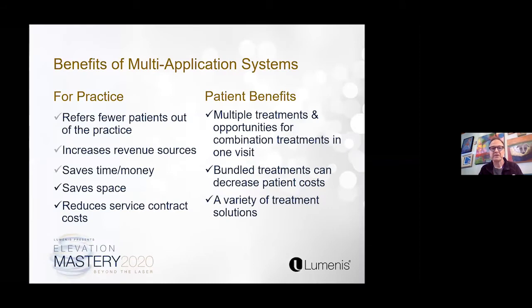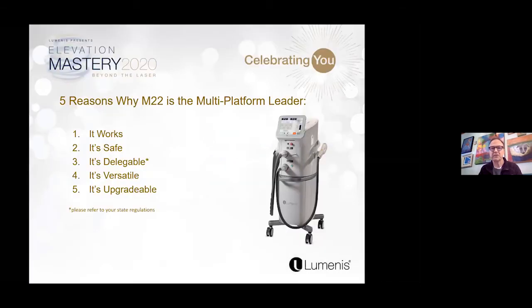So we know about the benefits of multi-application systems. You can just get a laser, for example a pulse dye laser, and certainly that will do a lot of things, but it won't have the breadth of applications of something like the M22 Stellar. So the device works. The Stellar has this nice screen. Like I said, you can delegate it to some degree. It's versatile, with a lot of different handpieces, four different independent handpieces. Of course, the one we use the most is the IPL part.